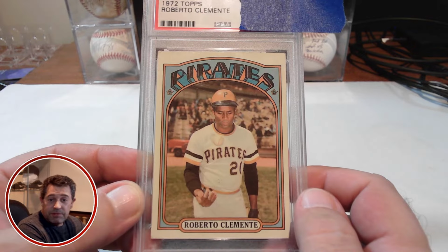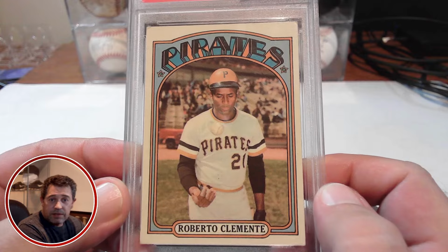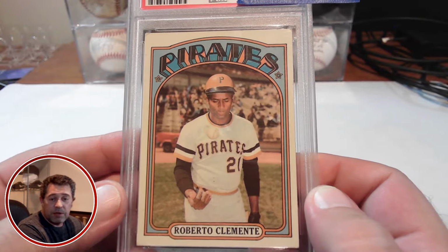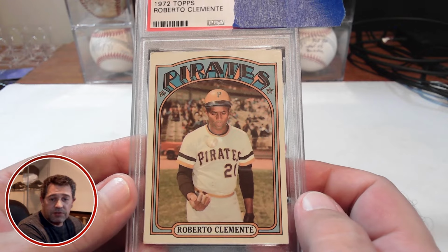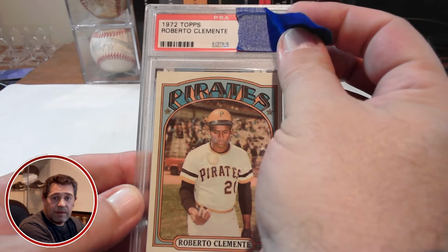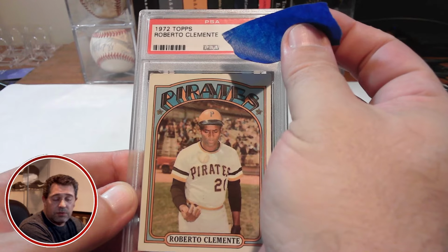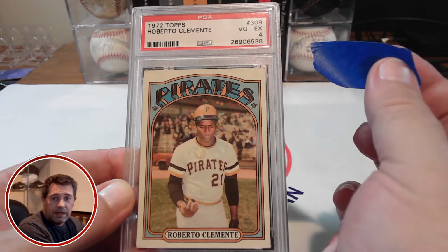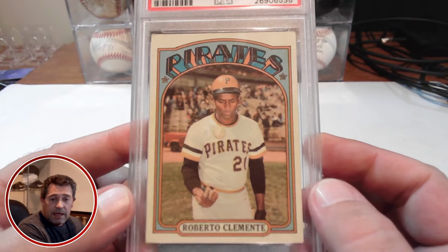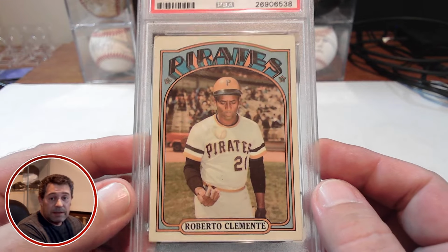Now, after you've seen what this card looks like, hopefully you can see the little issues with the corners, but corners don't matter much to me. What do you think this graded at? Well, you probably guessed it, because when it comes to Roberto Clemente and 72 Topps cards, it's a PSA 4. Very happy with this. Obviously, a PSA 4 fit nicely in my budget.